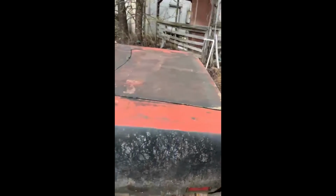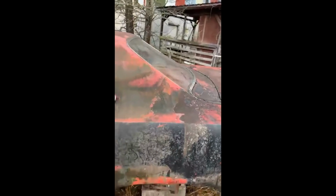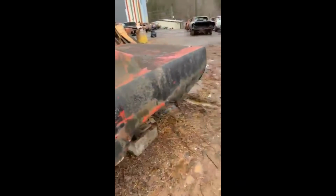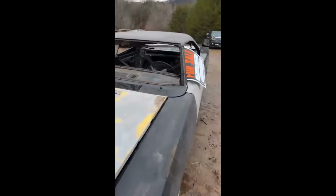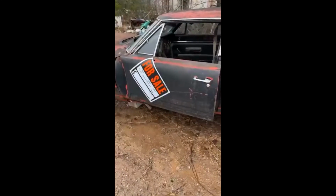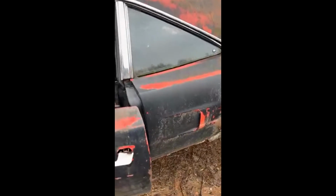Okay. Another Roadrunner. It's a post car, 6,900. Okay, here's another example. So we've got the 70 for 9,800. We've got this 70 for 6,900 bucks. So good comparison.